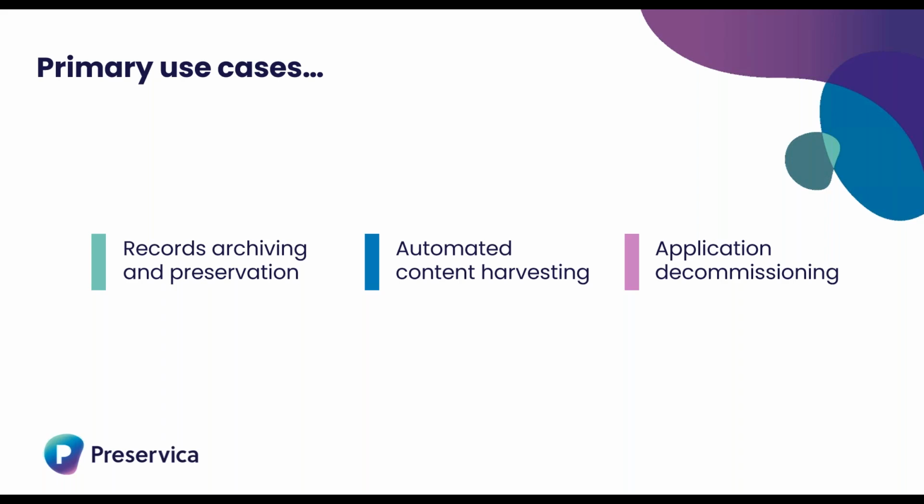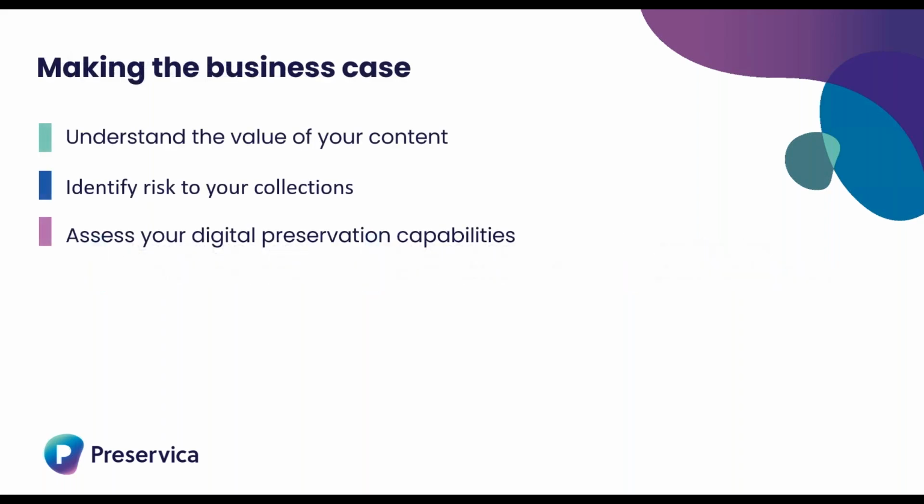So next slide, please. Making a business case means you have to demonstrate and understand the value of your content, which of course you do as practitioners and professionals. You also may find it very useful to identify the risk to your collections. And one of the tools that I'll share with you in just a moment will help you do that.